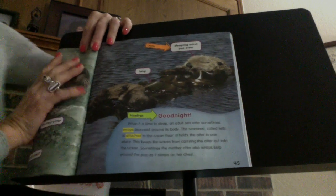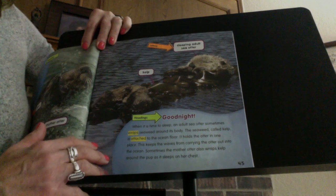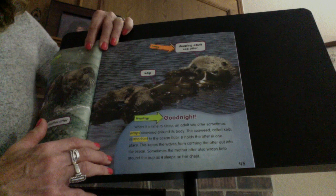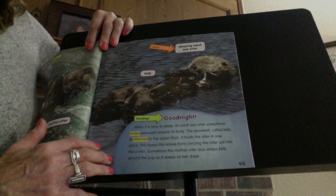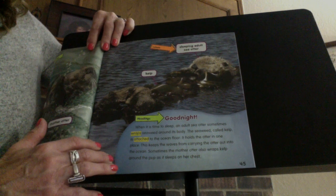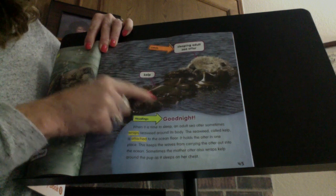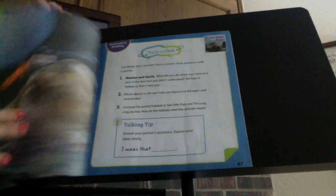Here's our next heading, Good Night. When it's time to sleep, an adult sea otter sometimes wraps seaweed around its body. The seaweed, called kelp, is attached to the ocean floor. It holds the otter in one place. This keeps the waves from carrying the otter out into the ocean. Sometimes the mother also wraps kelp around the pup as it sleeps on her chest. Here's our labels, sleeping adult sea otter. And you can see this kelp, it looks like leaves, like an ivy plant that goes all the way to the bottom of the ocean. It's like a rope she's tied them to so they don't float out.